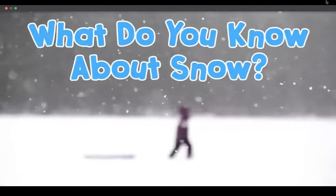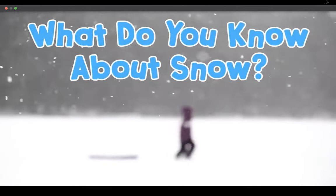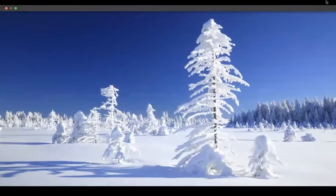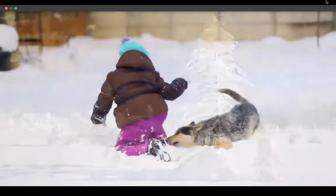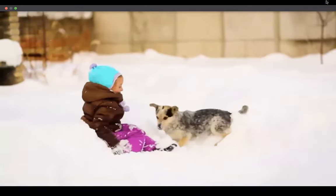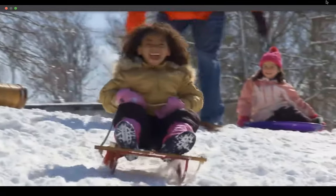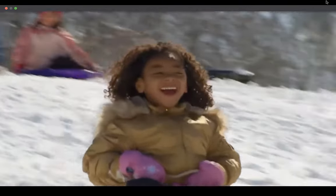What do you know about snow? It's cold. It looks white. It can be fun to play with. You can slide on snow. You can sled on snow.